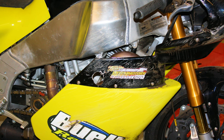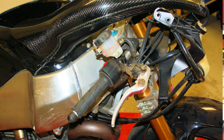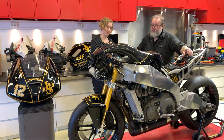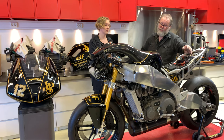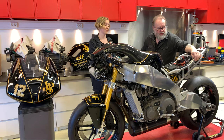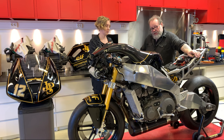The insurance said they would have paid if the bike had been in his private garage, or if it had been owned by the company while standing in the storage of the company. But because it was privately owned storage of the company, the insurance said, no, we will not pay.